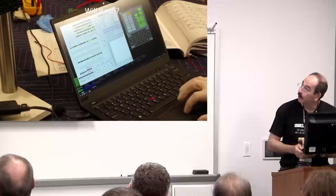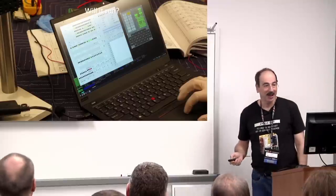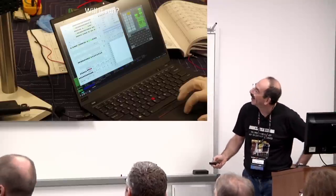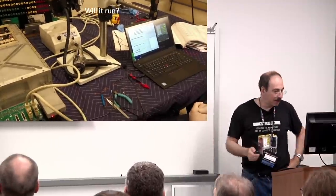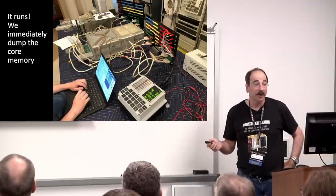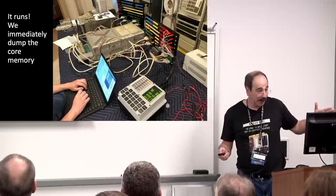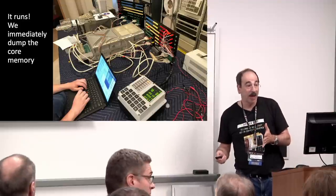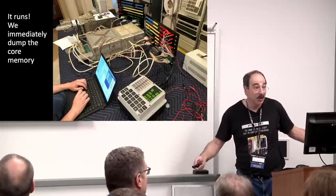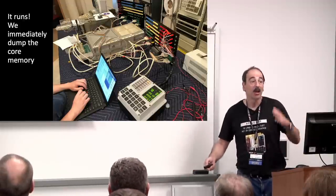Okay, so we're about 9 months into the thing at that point, and it's like we had landed on the moon for us. So first thing we do, we have it fully working. We have the original RAM on it, its core memory, and it still has its memory in it, should, after 50 years. We dump it.